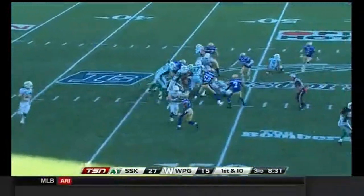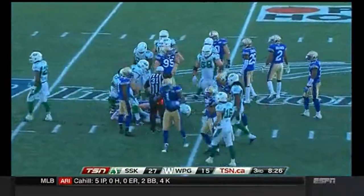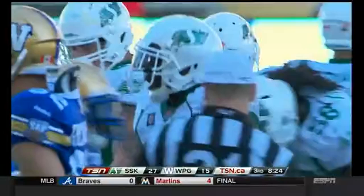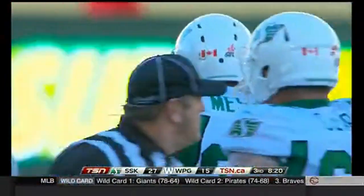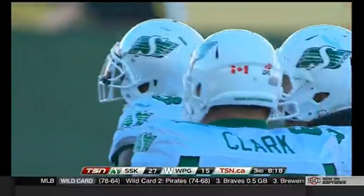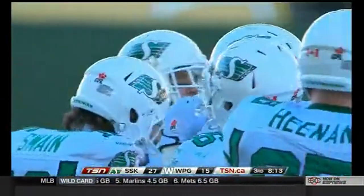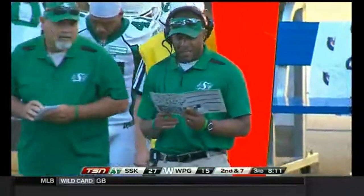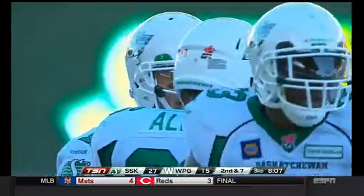Here's Messon, takes the handoff, and he is contained. Just a couple, maybe three. Up to the 44-yard line. Tino Sunseri has played the second half in the Lions game, 8 of 13 for 86 yards in that one. Looked pretty good in BC when Durant had the hand injury.